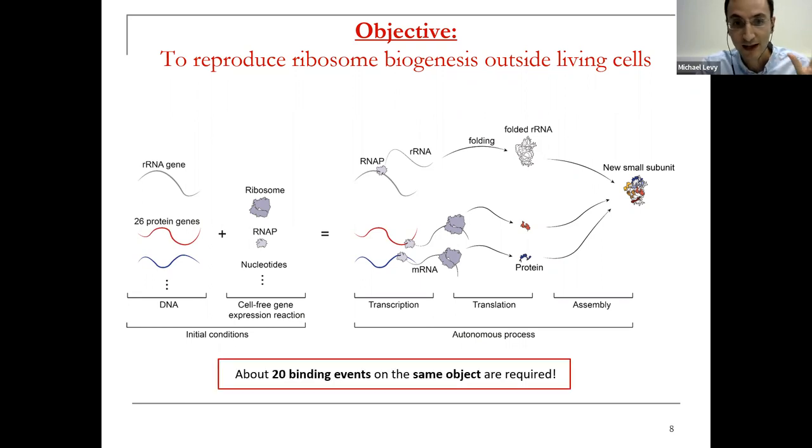That's the objective. And the problem is that you need 20 binding events on the same object. If you think about doing it in a dilute environment, in a classical test tube reaction, it's not going to happen. You won't get 20 binding events on the same object. So what we need is two tricks that I'm going to present now. Two tricks to get it going.